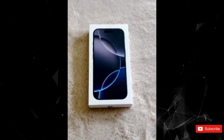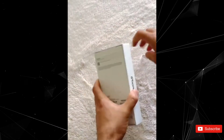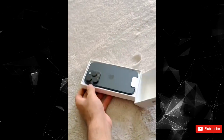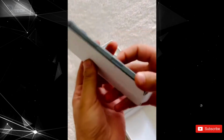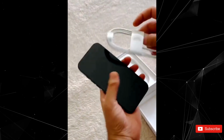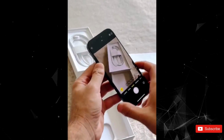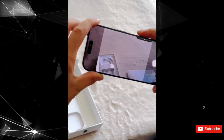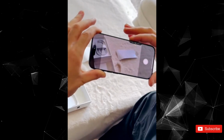Just like the earlier models, the packaging for the iPhone 16 Pro doesn't come with a charger or headphones. Once unboxed, you can see the iPhone 16 Pro lying face down in the box, sporting the black titanium color. Beneath the phone, there's a Type-C braided cable, and it looks like the box has ditched the Apple sticker, though you might still get one if you ask. Plus, the new camera control button on the right side of the phone is also featured in the video, showing off how it works.